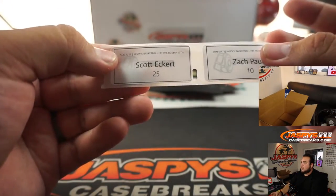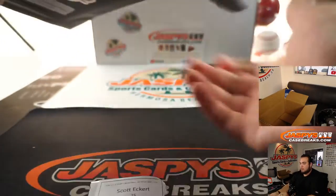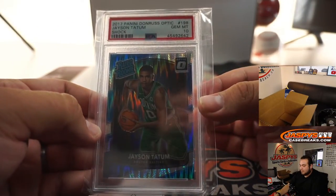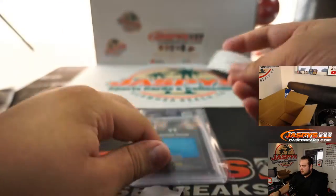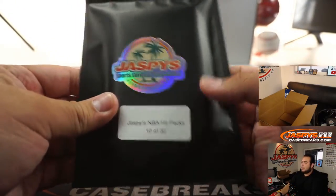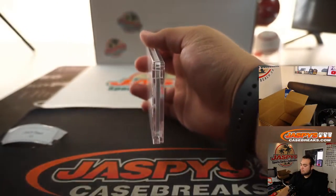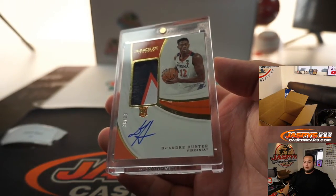All right, last two, Scott, pack 25. Oh, wow, it's a Jayson Tatum Shock, PSA 10 rated rookie. That's nice. Very nice. There you go, Scott. And pack 10, Zach. Last but not least, let's see what else we can end this on. It is a DeAndre Hunter. 36 out of 99, a little RPA from Immaculate Collegiate. There you go, man.